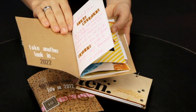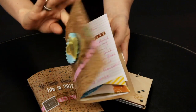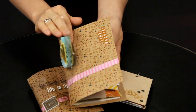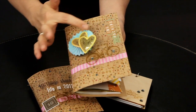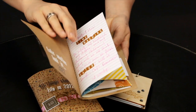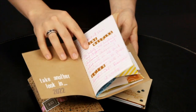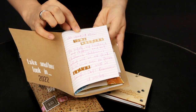So I started with just the cover design, which also includes a little transparency overlay. So you can vary your elements a little bit, make some of them pop up. It's a very dimensional approach. I put a small anecdote inside the cover, and I said the purpose of my mini book.